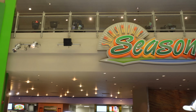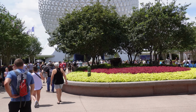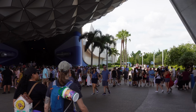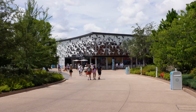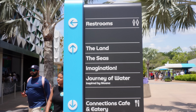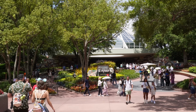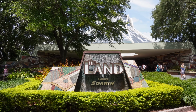All right, so we decided to head first to Sunshine Seasons. If you're entering into the front of Epcot, you'll head towards Spaceship Earth and bear right. You're going to continue to the Mickey and Friends Theater. It's where you can meet Mickey and Minnie. You'll make a right at that theater, head straight down, and you will see the Land Pavilion looming in the background. Definitely a beautiful pavilion. You can see the water running down right on the Land Pavilion sign.